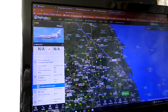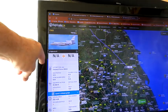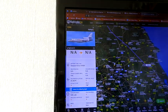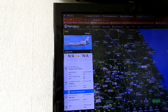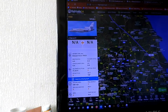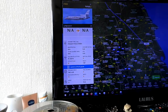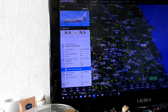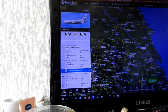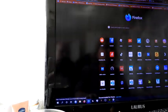Right, so the one that curved past us, there's this curve up near Darlow. It's this thing. It doesn't know nothing about it. F900, that's all it says. Dassault Falcon 900 Echo X-ray, 41,000 feet, no registration, no anything. Speed of 548 miles an hour, though. It's open 360, have you got that on? Down at Hull at the moment.